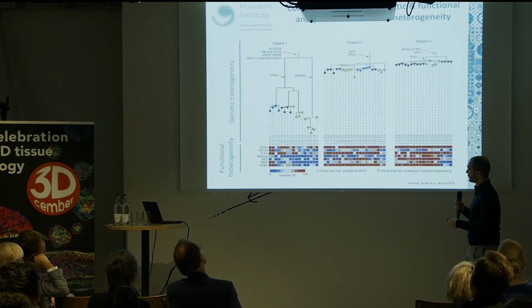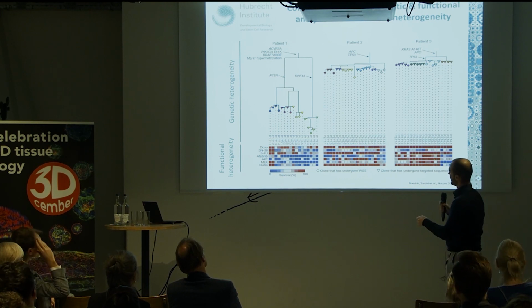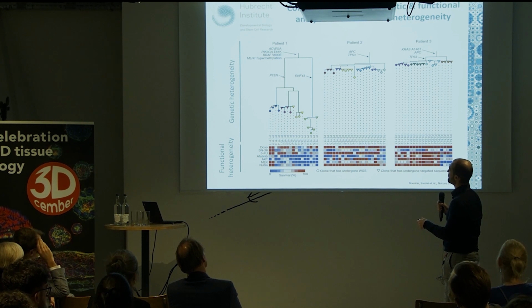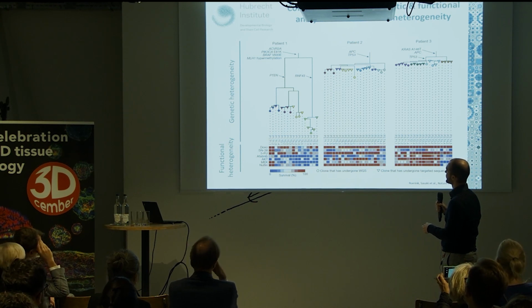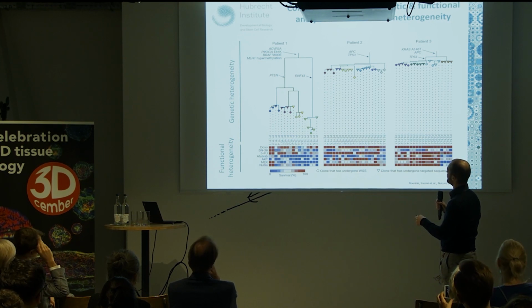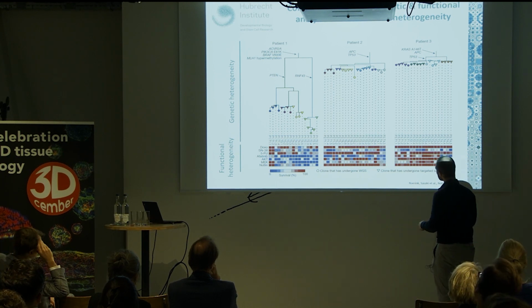And looking just at the genetic heterogeneity, so these are three different patients, so the distance here would correlate to the amount of mutations that distinguish the individual clones you can see here. So these are individual clones. The colors are the different biopsy regions. And you can see that this one has many, many more mutations than the other ones, and this is because this was a microsatellite instable tumor.